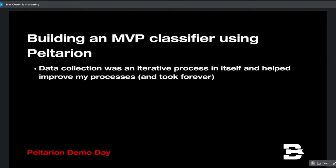So, building an MVP classifier using Peltarion, the data collection took forever. I say collection, but I was creating it. It was actually really helpful though, because we started out with, I'll show you in a second, how many questions were on the questionnaire, and I managed to chop that down to about 7 questions that were actually necessary to pick out the program. That was really cool.